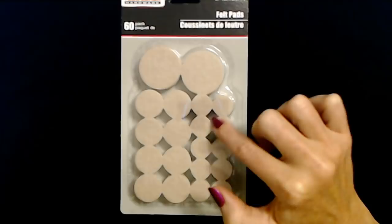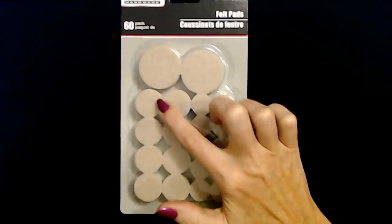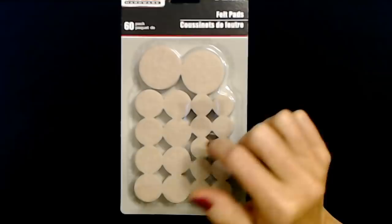Yeah, these are great to have around for all kinds of things. I have these on the bottoms of the legs of the stools. I have two stools in the kitchen. I put these on the legs so they slide better.